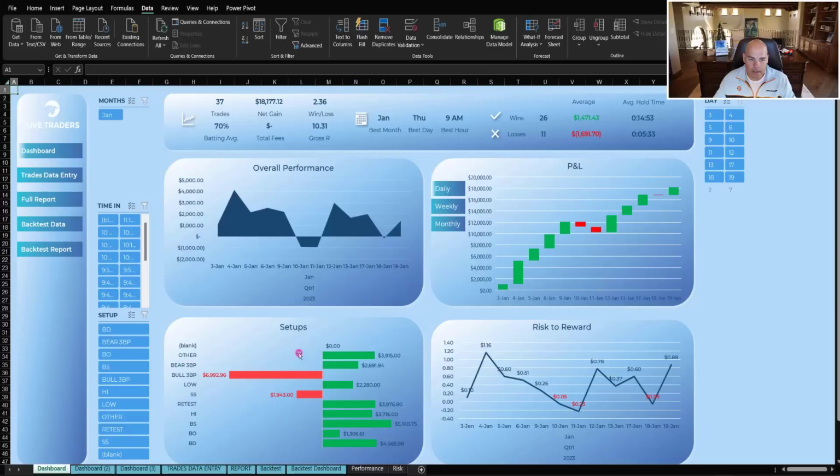Okay, now down here at the bottom left, right, it tells me all my setups. And if you'll notice, this month has been horrendous for bullish 3-bar plays, right? Bullish 3-bar plays, 84% plays are doing all right. Bearish 3-bar plays doing okay. 2 and 3 minute highs and lows doing okay. Sell setups not the best. Retest good. Highs good. Buy setups good. Breakouts decent. Breakdowns, but 3-bar plays have just been brutal this month.